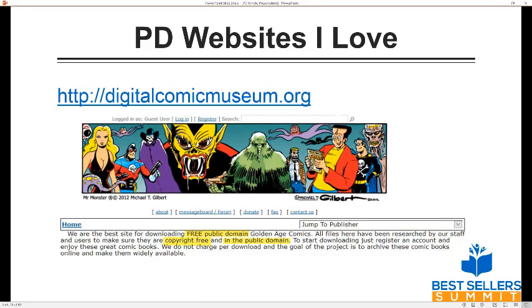Now, here's the other thing. You're going to want to say, hey, this is in the public domain, and if again somebody questions you, you get the link at Digital Comic Museum. Here's the language that you're looking for. We are the best site for downloading free public domain golden age content, and it says all files have been researched by our staff and users to make sure they are copyright free and in the public domain. Okay, so there you have it, right? That's the language that we're looking for, right?